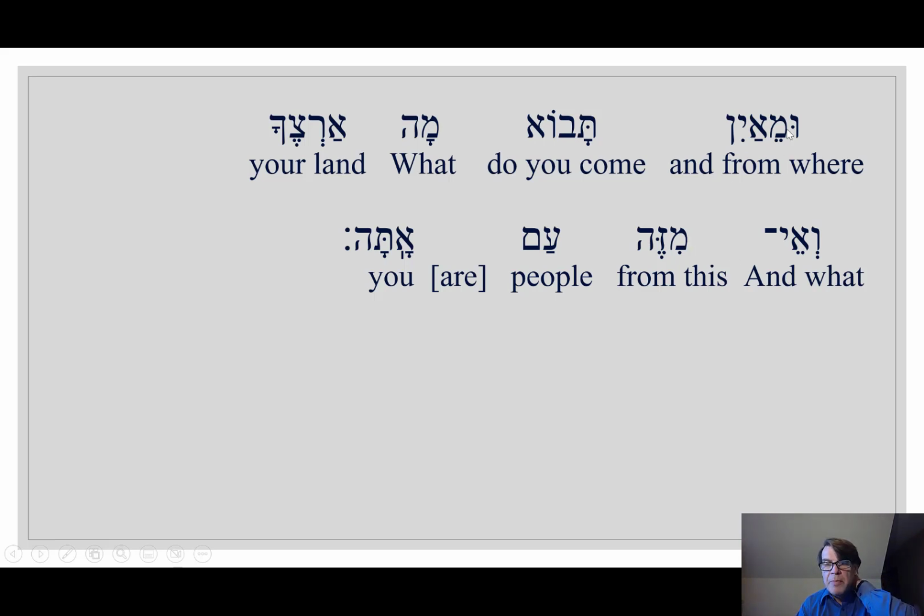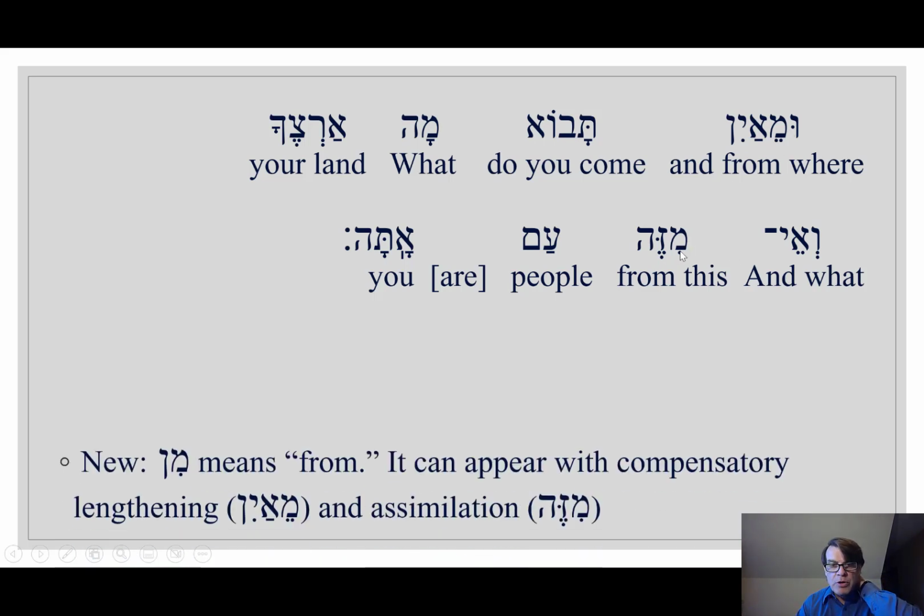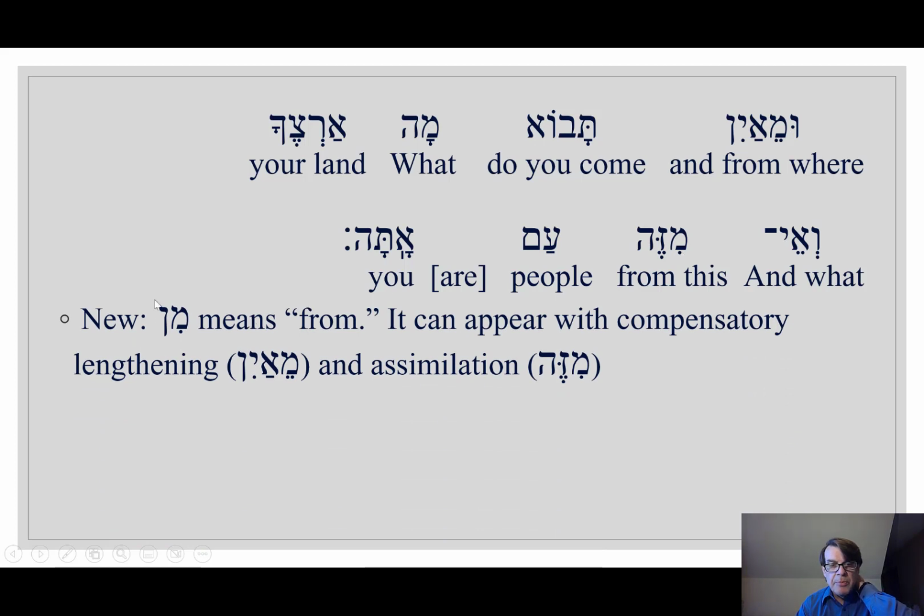So here's the mem again on the front. And what I want you to learn is that the preposition min means from. So this is a new preposition that we're learning. It means from. Now you might be saying, well, where's the nun? I don't see the nun. Well, there's a little rule here that, for example, let's look here. We have mem, hirik, doubling.